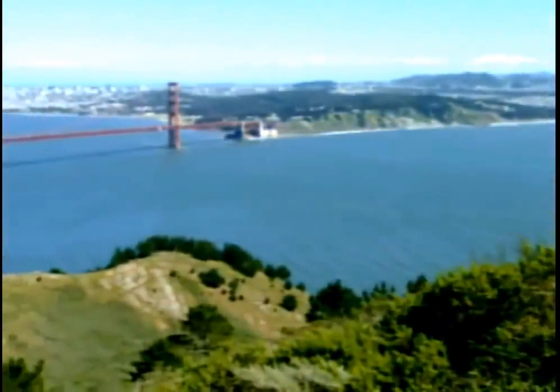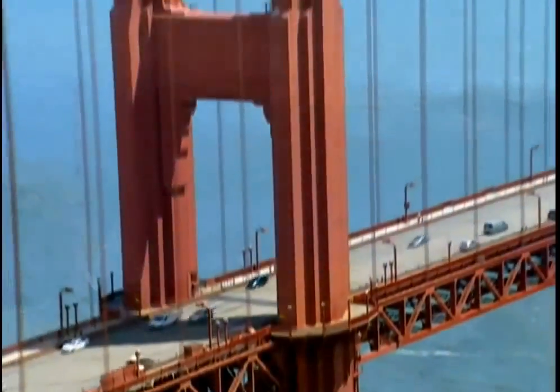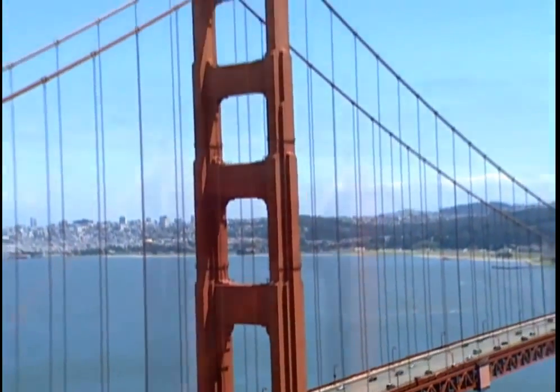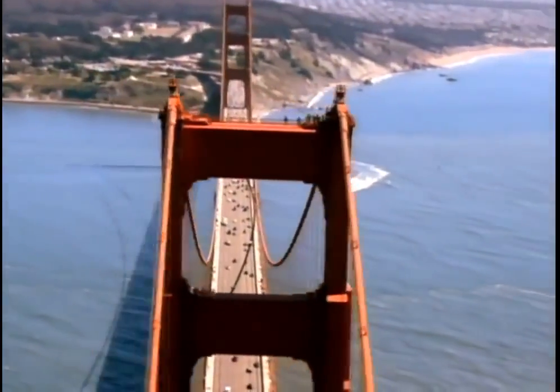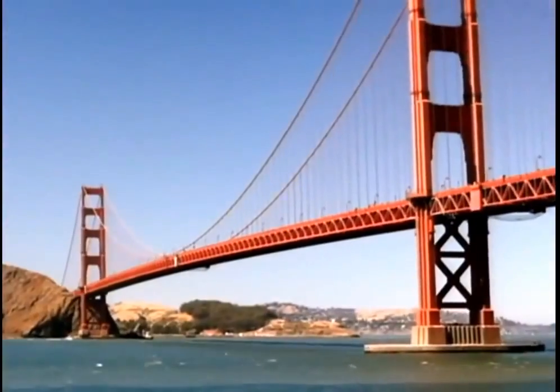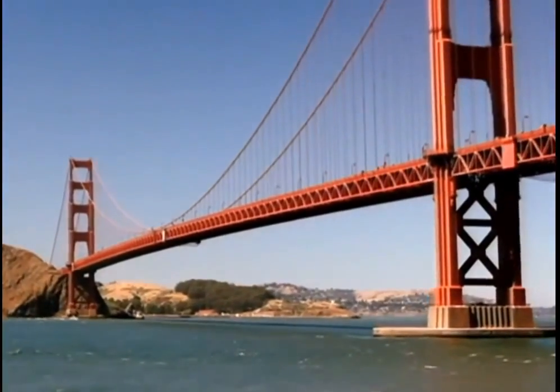Its grandeur is often shrouded in a creeping cocoon of dense fog. But when the fog lifts in San Francisco, the Golden Gate Bridge beckons as a shining example of how engineering and architectural design can work together to transform functionality into artistry. When completed in 1937, it instantly became symbolic of the American dream.